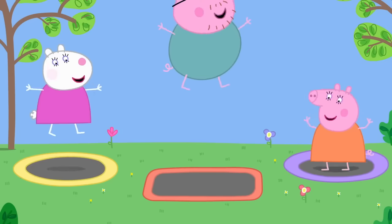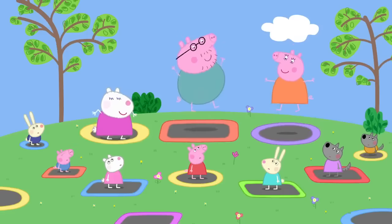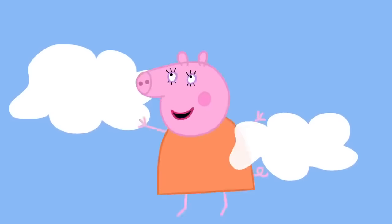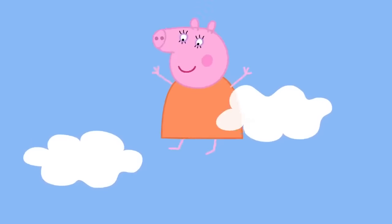Bounce, bounce, bounce, bounce, bouncing up so high. Bounce, bounce, bounce, bounce, bouncing in the sky. Mummy Pig is bouncing really high. Bouncing up so high! Not too high, Mummy Pig! Bouncing in the sky!